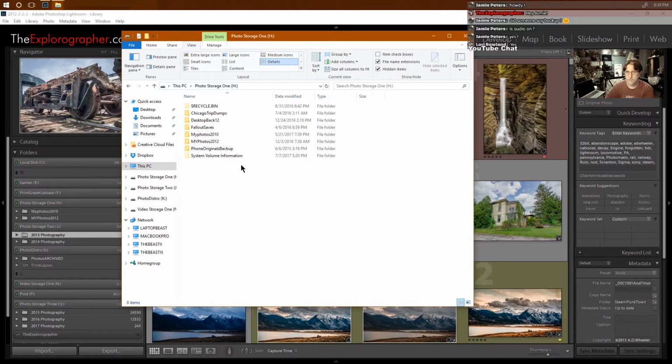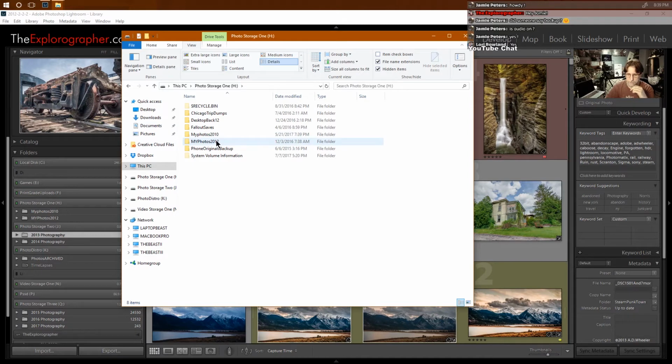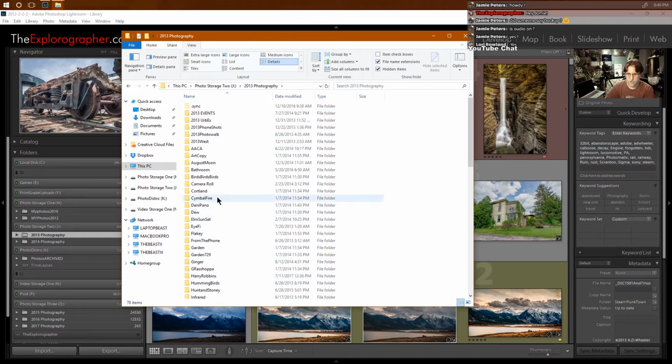So they'll be on backup. They'll be on the cloud backed up. So I figured I got 2 backups. Unless I need those files for something, they're backed up. So let's take a look again at all these drives. I have photo storage 1. I've got 2 years on there, 2010 and 2012. I've got photo storage 2, which has 2013, 2014. I called it photography. Within that, I've got it separated out by clients. Some of this stuff was locations. I still have to do some organizing.